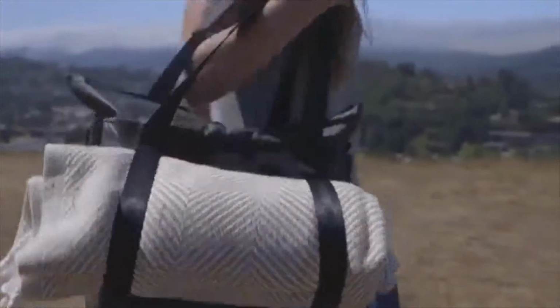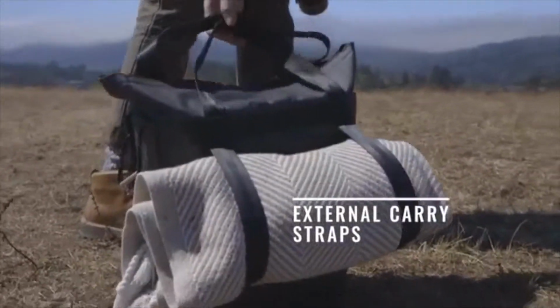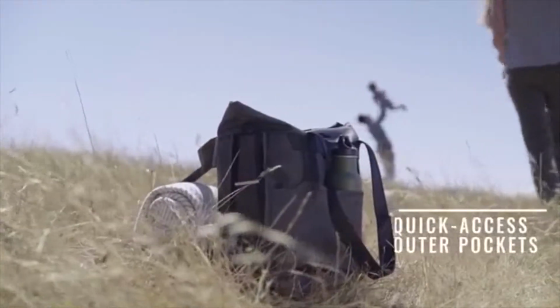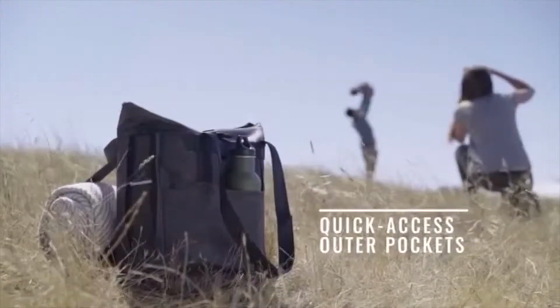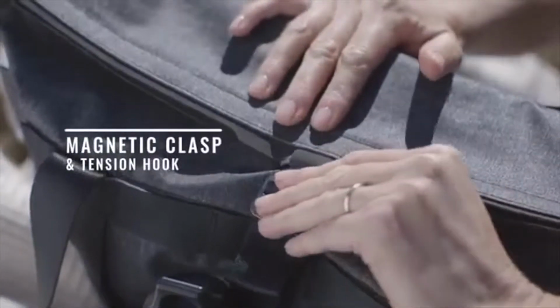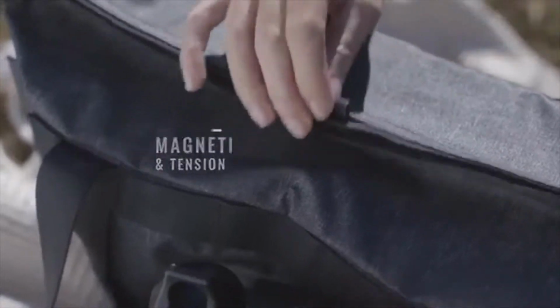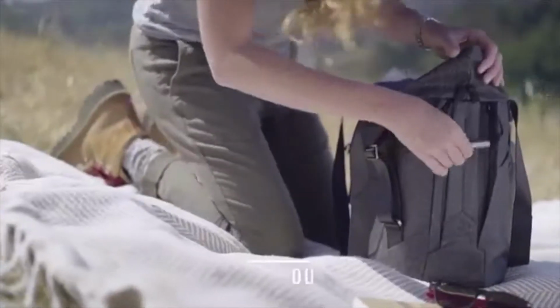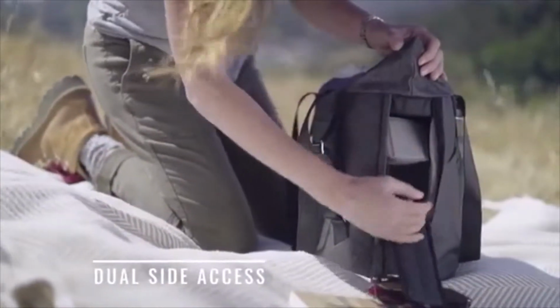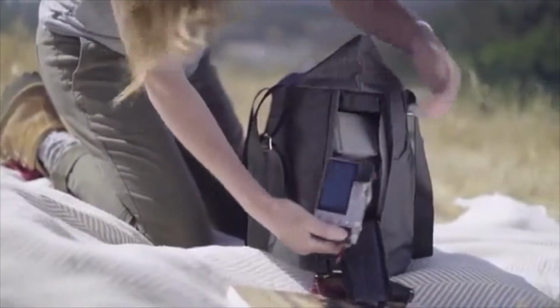Tote bags have convenient access, large capacity, and classic appeal. But many lack organization and utility. Not this tote. A secure magnetic clasp keeps the tote weatherproof, but opens in a moment. Dual side zip panels give you priority access to your most needed items.